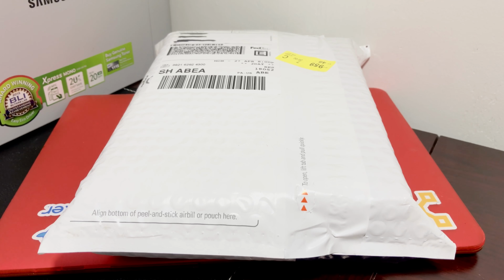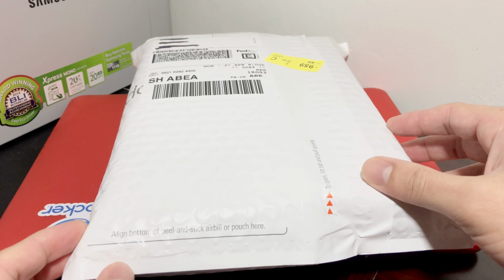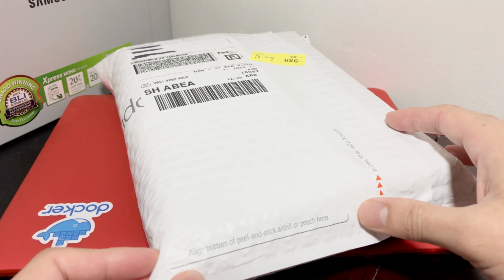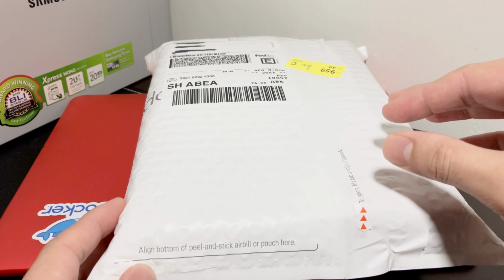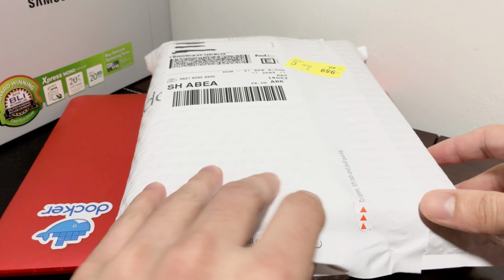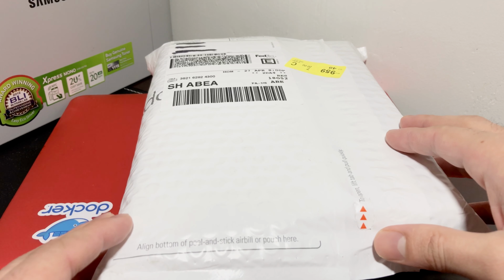But the last thing you want to do is thoroughly read the description to make sure that you know what you're getting, what you're getting in the box and what's going to come. And then also check whenever you're buying phones that the phone is for your carrier or it's unlocked. Unlocked phones will work for most carriers, but make sure that it's compatible with your carrier, of course. So you want to make sure you check those things.